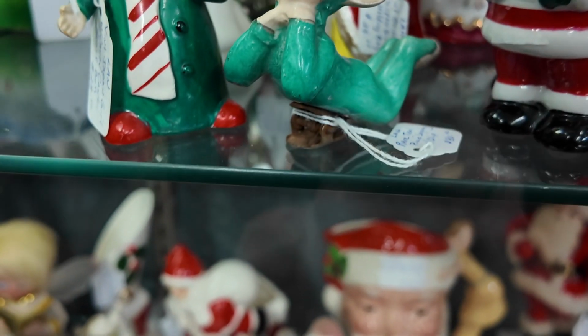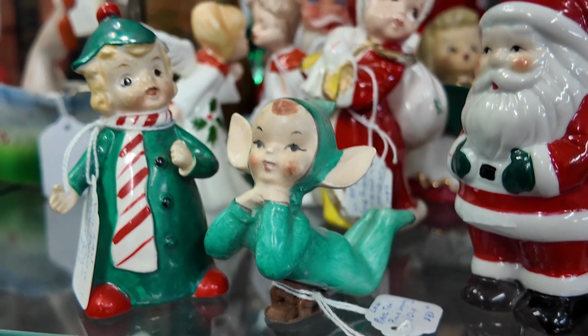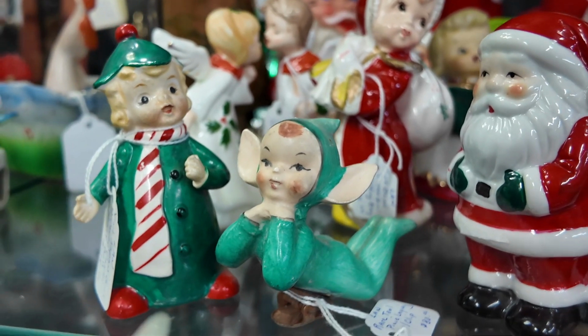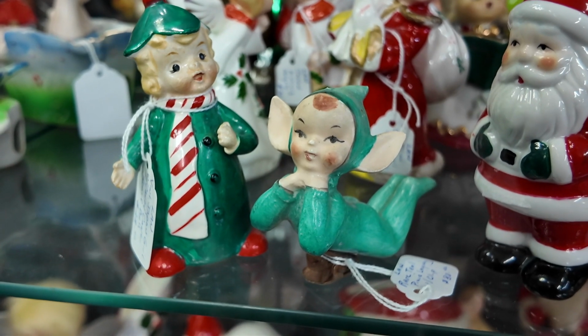And they have this little elf in a case. I love these. See, it has a metal clip on it, so you can clip it to really anything or clip it to a Christmas tree. That elf is so funny. Its ears are huge, and that is $80.